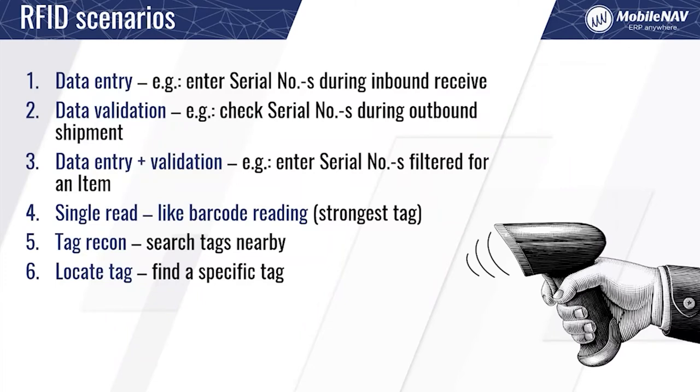Okay, so let's see a couple of scenarios that we have collected. The easiest or simplest RFID scenario is when you need to enter data. So let's say a truck arrived, and there are many boxes around with different RFID tags, and you need to enter the serial number into the Business Central or NAV database. The next scenario, which is also quite trivial, is the data validation. So when it has already turned out that you are shipping a certain serial number, then during the shipment you want to verify quickly that the whole pallet, which can consist of many hundreds of items, contains the proper serial numbers, and you don't want to scan them one by one, but just use an RFID reader and read them all in at once.